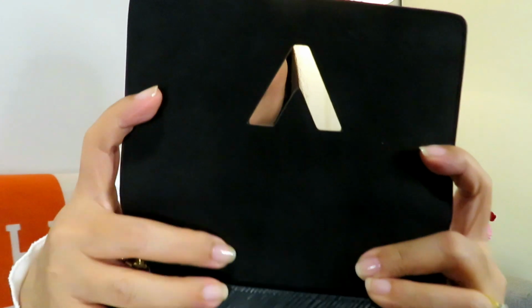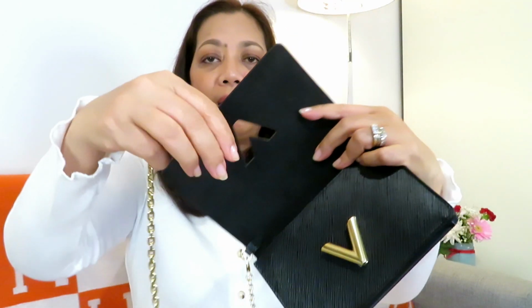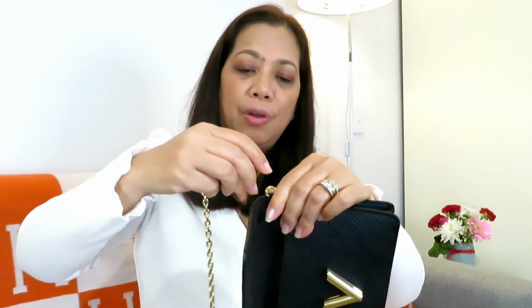So this is the LV Twist. So you have to twist this one here to open it. So inside is like a velvety type of lining. It has this strap, a metal strap in gold color, gold tone. It's quite heavy and it's thick. So it has this slot or the rings here that you can attach your strap.